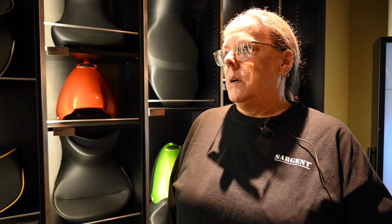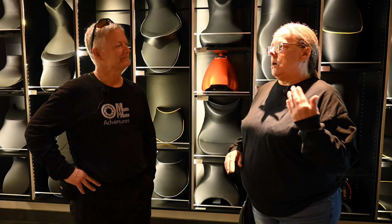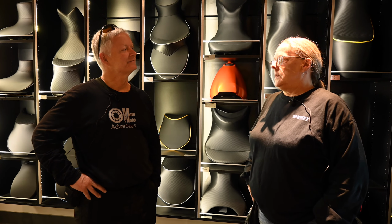Every year when the new bikes are released, I start folders. So I keep an eye on that kind of stuff. Me knowing what we should develop and what Mark would want to develop. There's a lot that's involved in it.